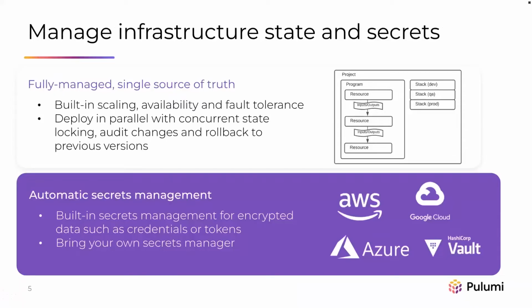So Pulumi stores metadata about your infrastructure so that it can manage your cloud resources. This metadata is called state. Each stack has its own state, and state is how Pulumi knows when and how to create, read, delete, update, etc. your cloud resources. You can store your infrastructure state for any cloud in Pulumi's secure backend, which has built-in scaling, availability, fault tolerance, or you can self-manage your state yourself. Your infrastructure state is encrypted in transit and at rest.